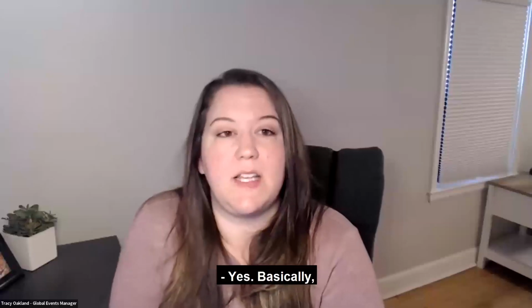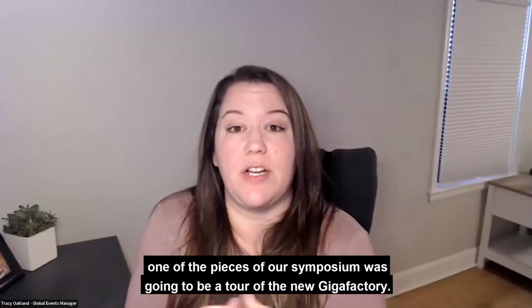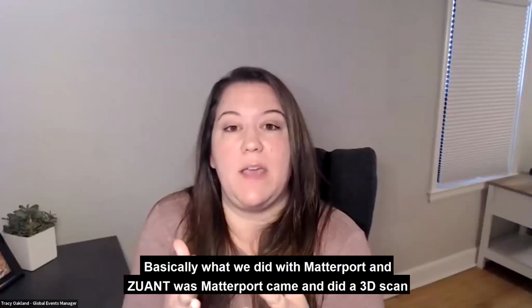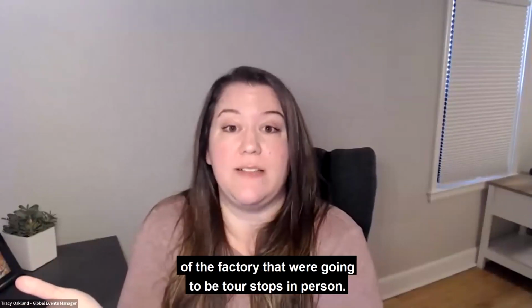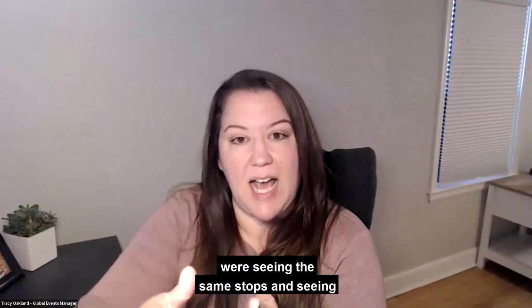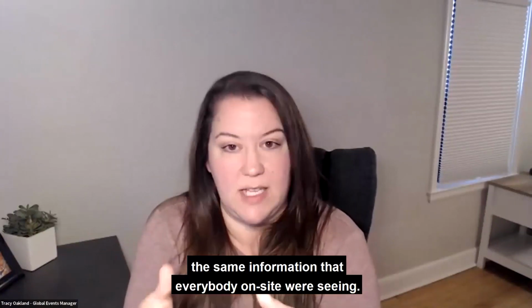Yep. So basically, one of the pieces of our symposium was going to be a tour of the new gigafactory. So basically what we did with Matterport and ZUANT was Matterport came and did a 3D scan of our factory and all of the points of the factory that were going to be tour stops in person. So basically those people that were able to see it online were seeing the same stops and seeing the same information that everybody on site was seeing.